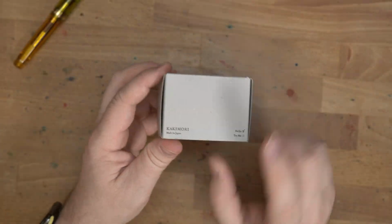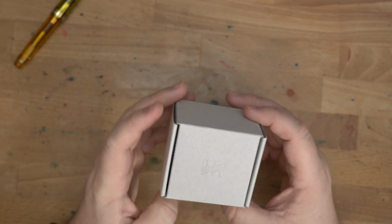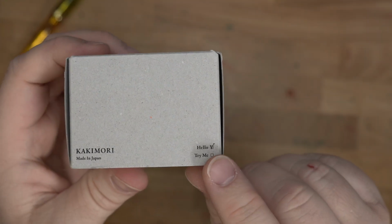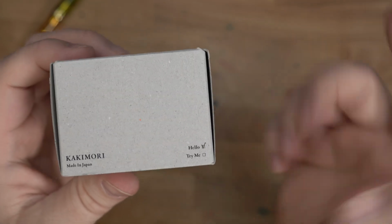Hello folks, welcome to Inkdependence. I'm Mike, and this is an ink from Kakimori. It's one of only a couple of Kakimori inks that I have, and this one is actually an exclusive to Yoseka. There's their little symbol imprinted in the top of the box, and it's called Hello. They have two of these that are exclusive to them, Hello and Try Me. I only have Hello. So we're going to talk about Hello today.